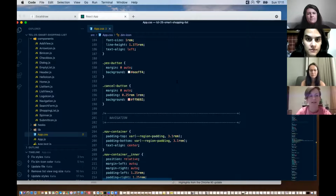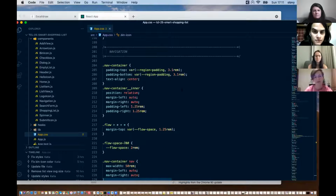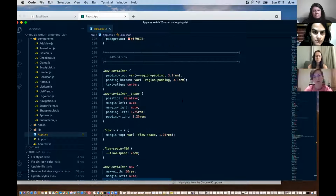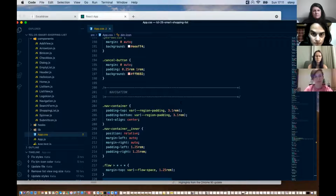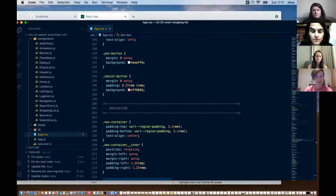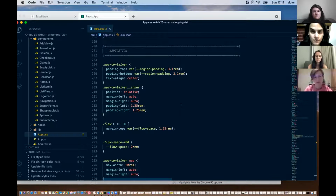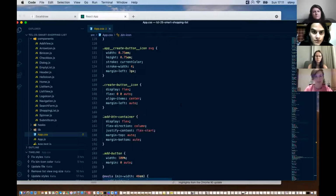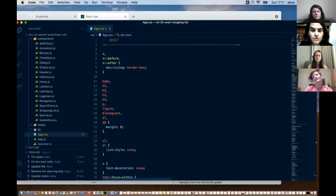I mean, like Julia noted, this could be broken down in separate components to just make it easier to orient in the project. Maybe more CSS variables, maybe Sass as well, because so far it's just CSS only. Yeah, this is it.